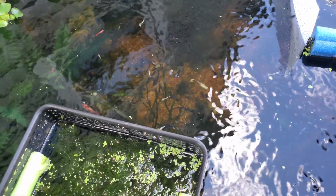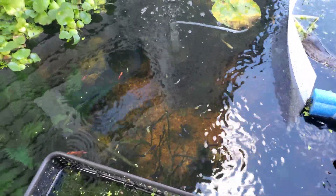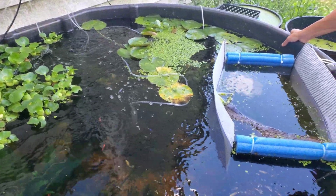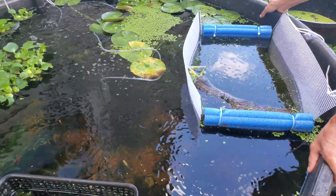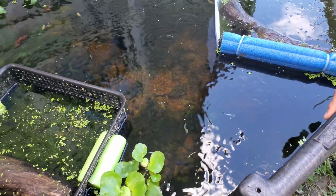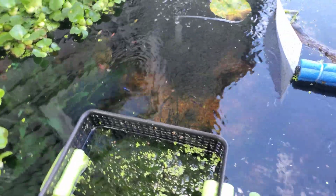Eventually I'm gonna do my best to drain it down to almost nothing, pull all the fish, and then fill it back up and let the vallisneria and the lilies grow out here all winter. Nice. Yeah, I used to have a bunch of lilies. Oh, I still have them.